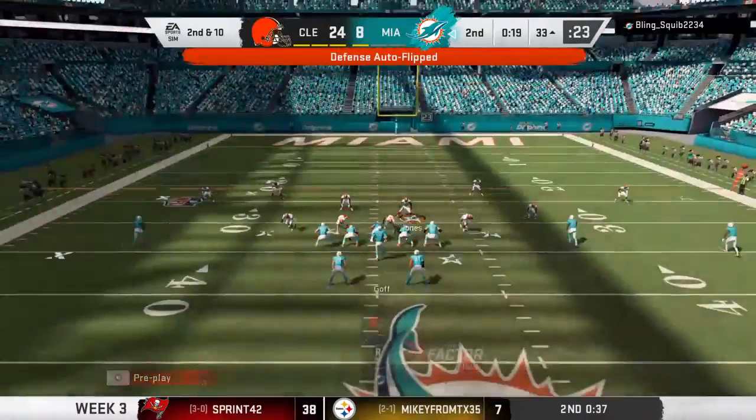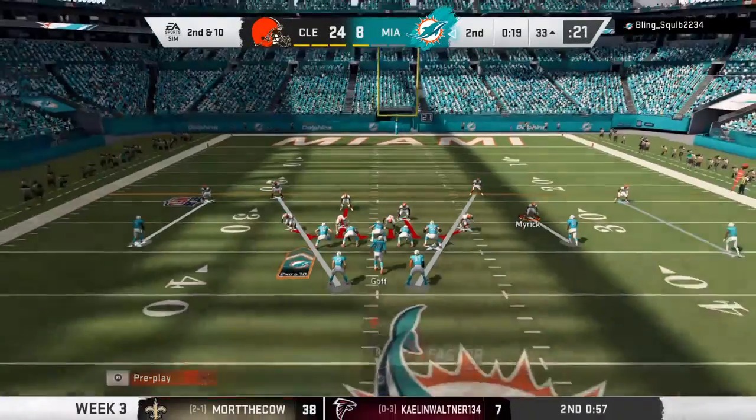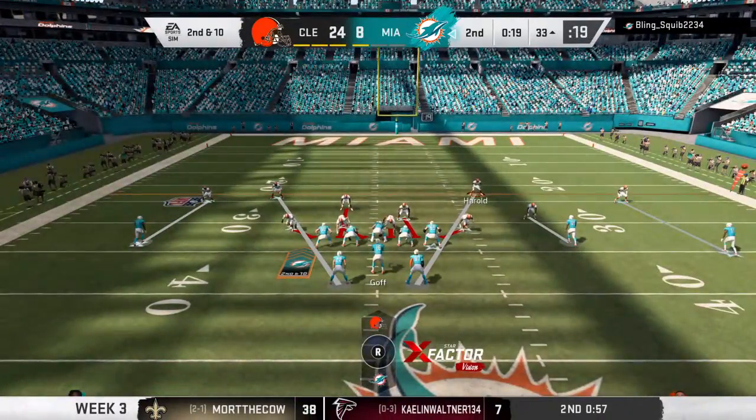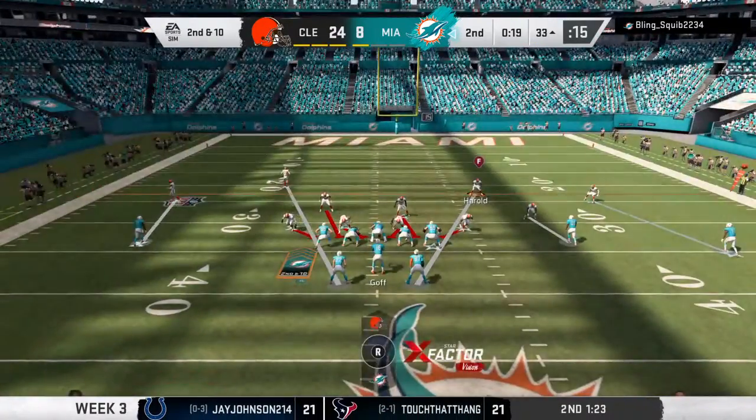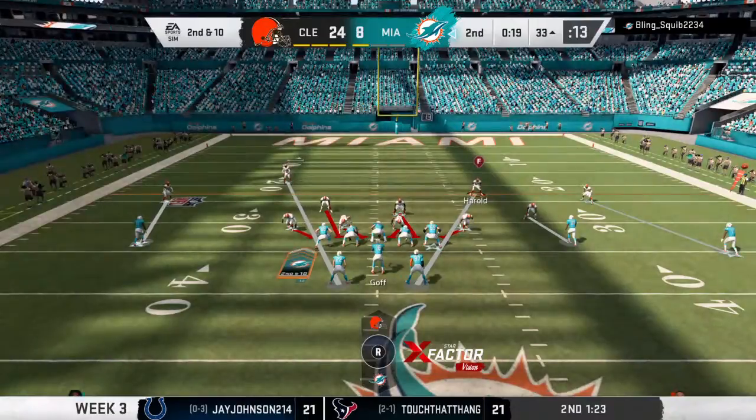Second and 10 from the 33-yard line. Watch the run. Watch the run. Merlin. Mike 40. Mike 40. Come on.